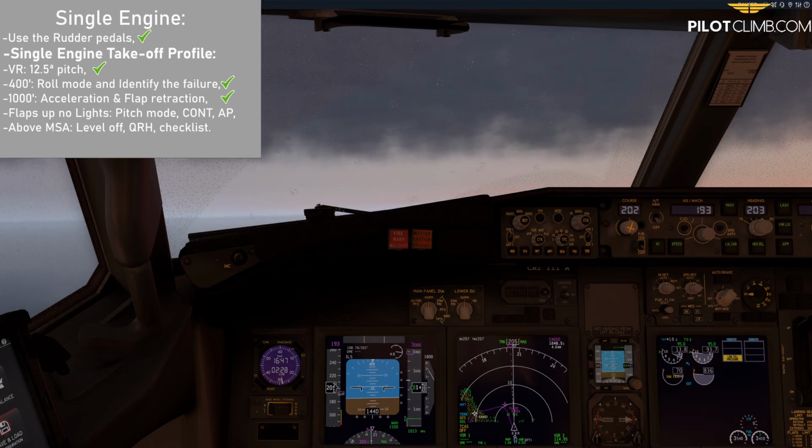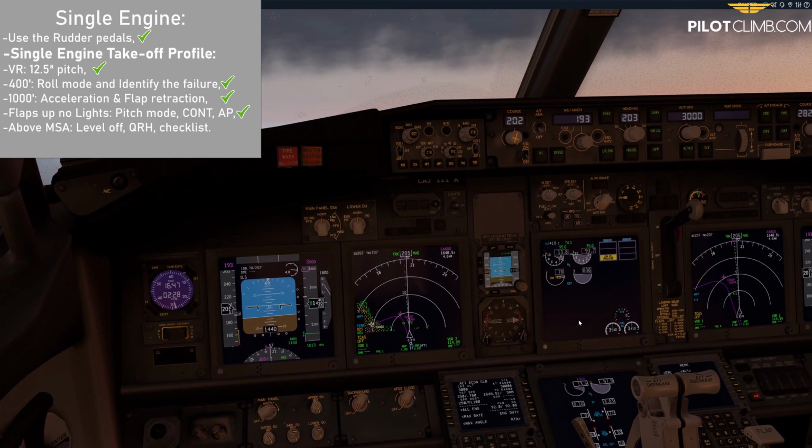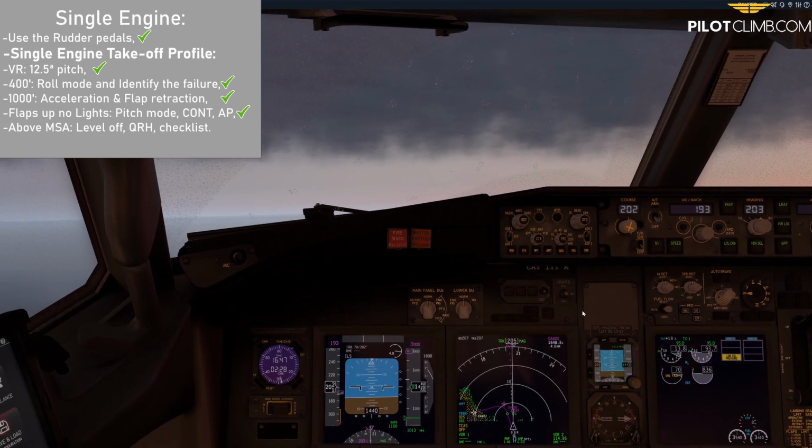So let me stop the simulator again. And guys, now we've got a little bit faster than up speed, so I need to pitch up a little bit more. But very important is this, that we've got flaps up, no lights. Okay, so now you can actually set level change. You should set the maximum continuous thrust, and we set that in a second, because now we are still on the takeoff. Okay, so we need to set the maximum continuous thrust, and then we can engage the autopilot. Okay, so let's try to do that.